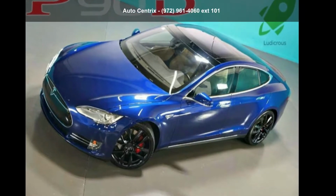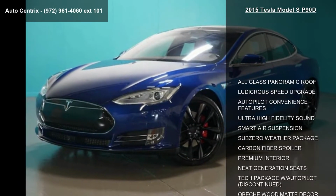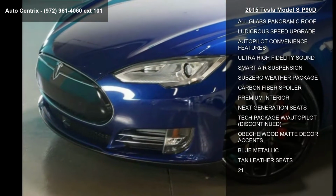Imagine yourself in this Tesla 2015 Model S P90D. If you are looking for an automobile with great features, look no further.